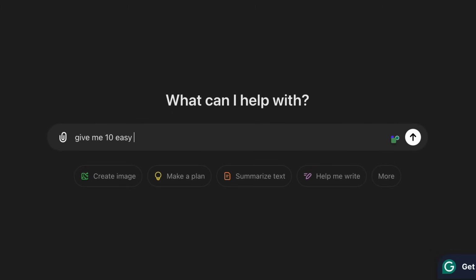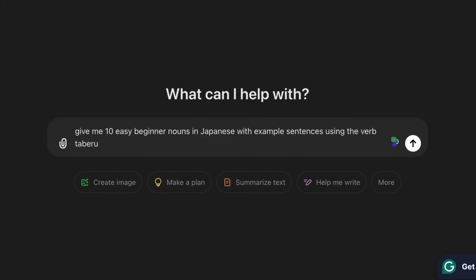You can even ask ChatGPT to create a list for you. Hey, give me 10 really easy beginner nouns in Japanese and give me example sentences of how to use these nouns with the verb taberu, to eat.